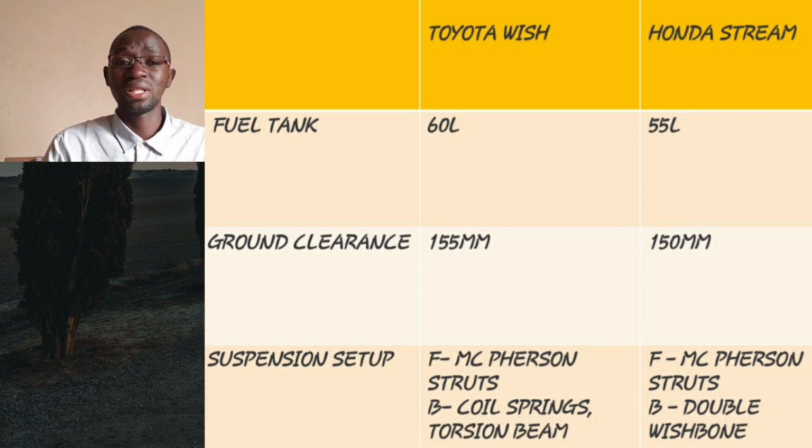When it comes to the suspension setup, the Stream is the clear winner. Both cars get McPherson struts at the front, but the difference comes in at the back. The Honda Stream gets a double wishbone setup, which is more comfortable and feels more sure-footed compared to the Toyota Wish, which can at times feel bouncy due to its torsion beam setup.